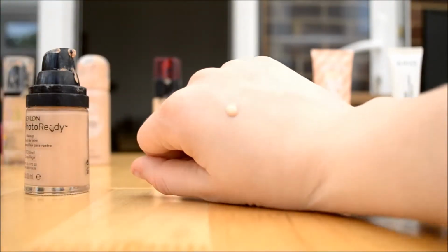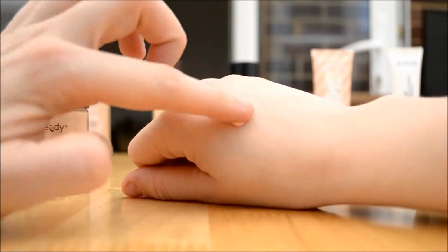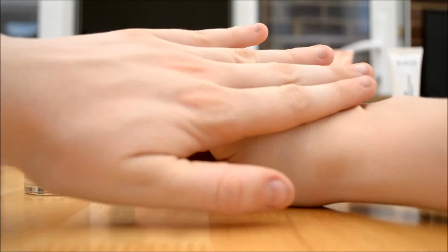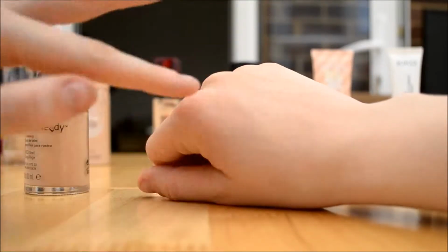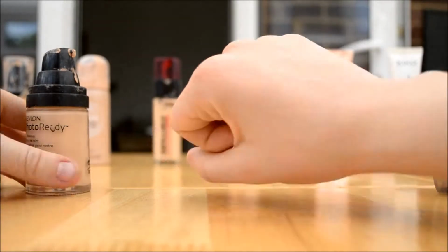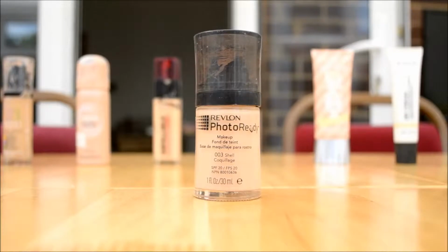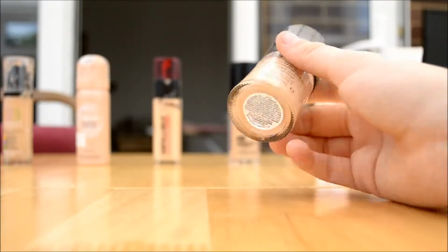It was one of the most recent ones that I bought, and I bought this in a shell colour, you can see that there, and it blends in absolutely lovely. I bought it in a slightly darker shade because I was fed up with constantly looking pale, and it rubs in. It does work really well when it comes to having pictures taken, as you don't really want to look oily when the camera goes off. It keeps a nice matte looking finish on your face. It's also got very good coverage too.